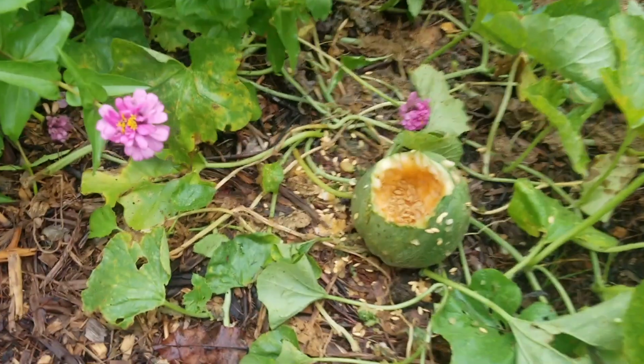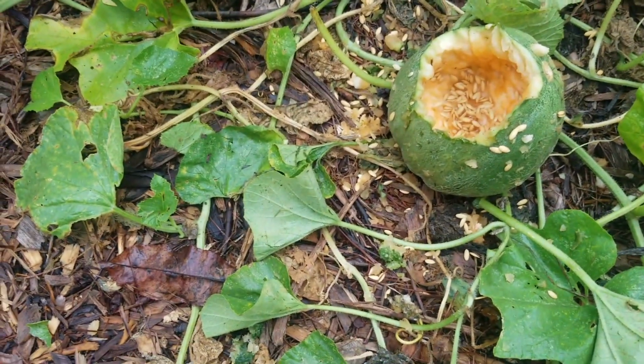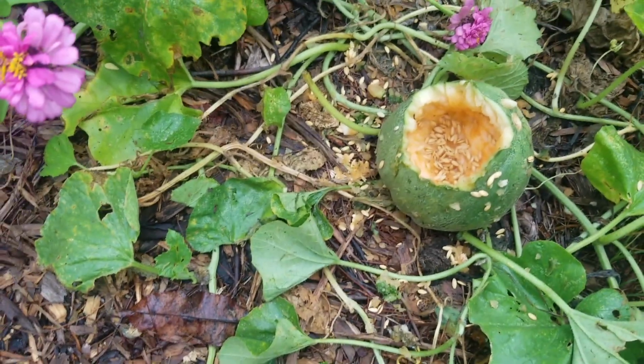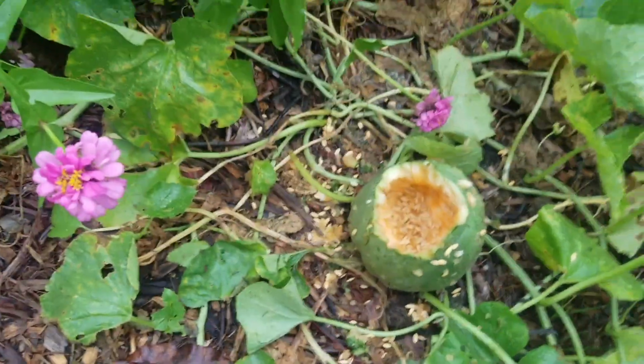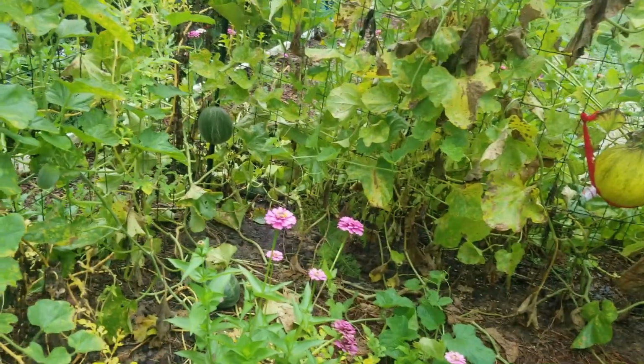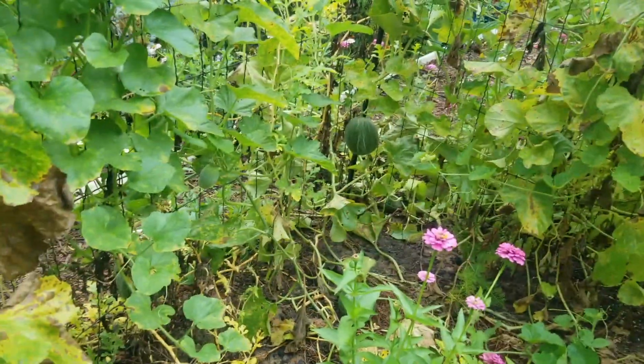Uh-oh. Yep, they found my melon. And see, they're so desperate. They're eating them before they're even ripe right now. Oh, that's terrible. My poor little melon patch got neglected and vines everywhere. We did get about 2 or 3 good cantaloupes out of here.